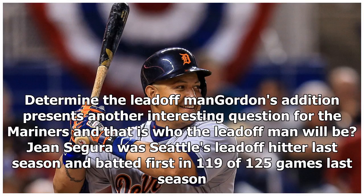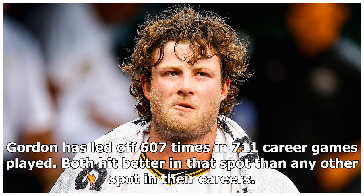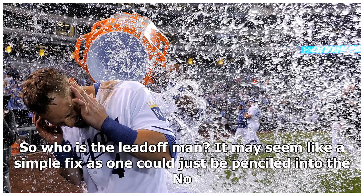Point 2. Determine the leadoff man. Gordon's addition presents another interesting question for the Mariners, and that is who the leadoff man will be. Jean Segura was Seattle's leadoff hitter last season and batted first in 119 of 125 games last season. Gordon has led off 607 times in 711 career games played. Both hit better in that spot than any other spot in their careers. So who is the leadoff man?